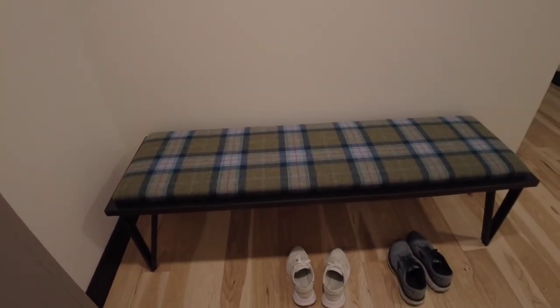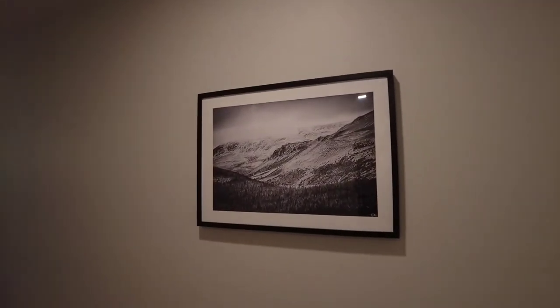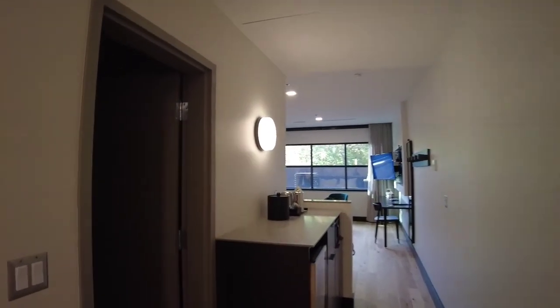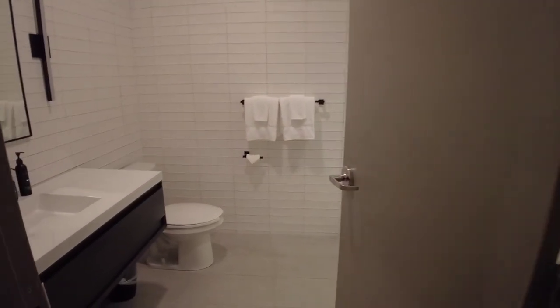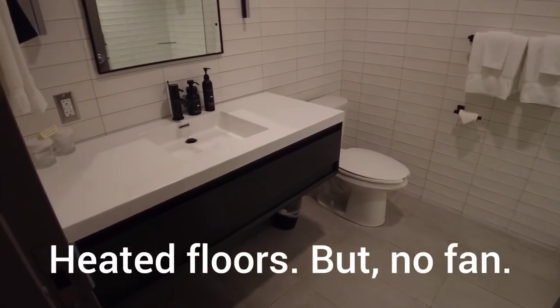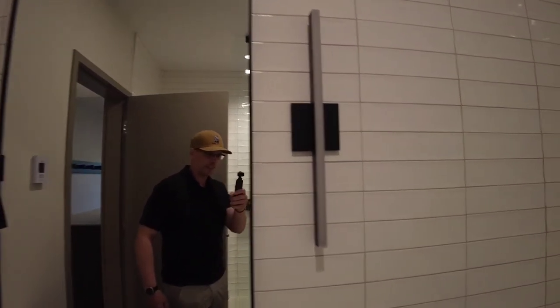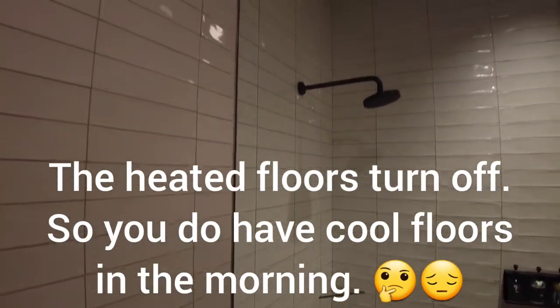So as soon as you come in through the door, you have this nice bench here, big wide open area, beautiful photos. This is the washroom area here. Quite a big washroom area. That's me. Heated floors. You can feel it as soon as you get in. Nice big beautiful walk-in shower.